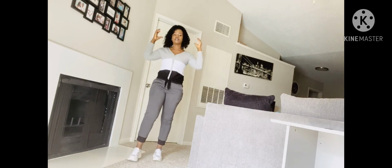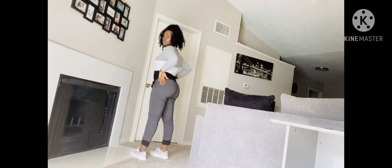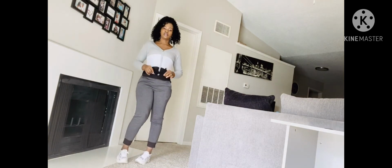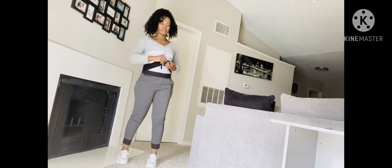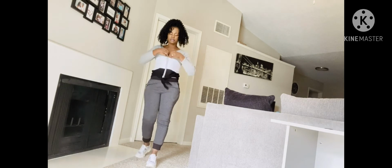This is it, guys. It's the second outfit. The sweatpants, the ash sweatpants, the sweater. Oh, actually, let me try this out. Let me try opening it a little.